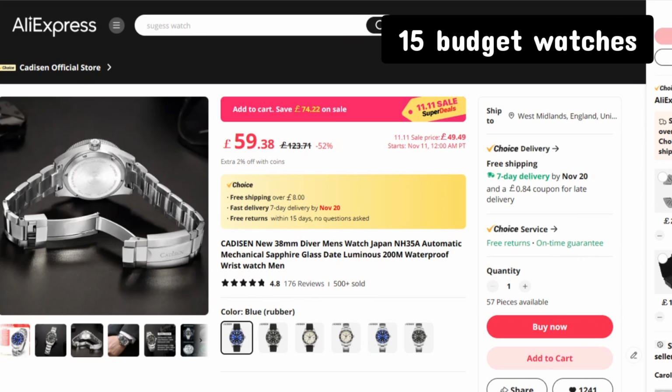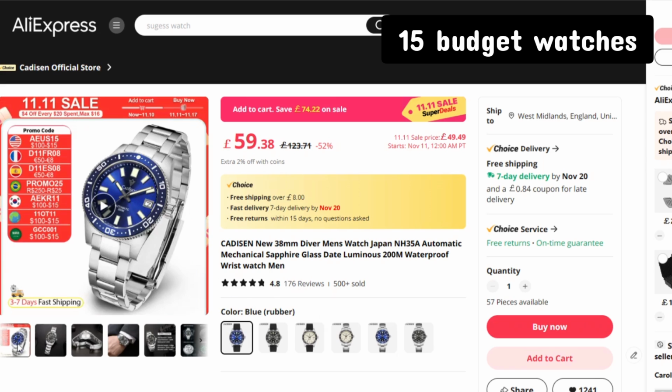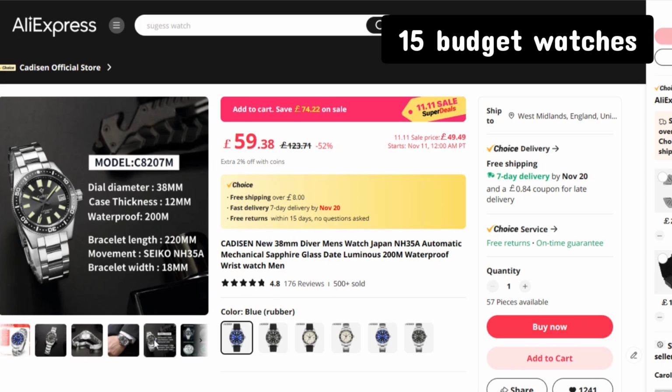Highly rated, 500 plus sold, 176 reviews on it, giving it an overall rating of 4.8. So this is tried and tested. And again, similar to the previous retro diver, they did really well with this. So this is under £50 on sale with the NS35, 38mm diver. So that's again incredible value for money with the full bracelet.